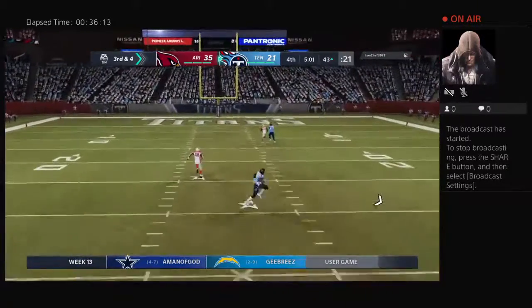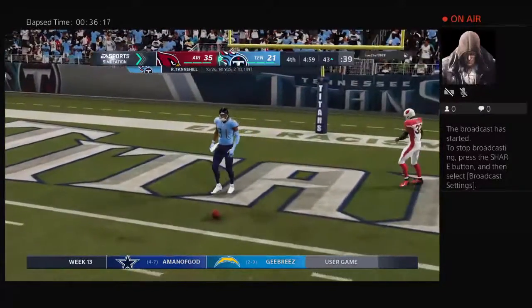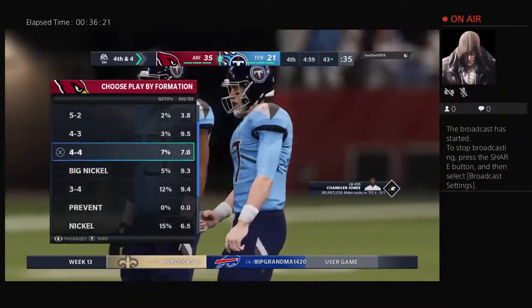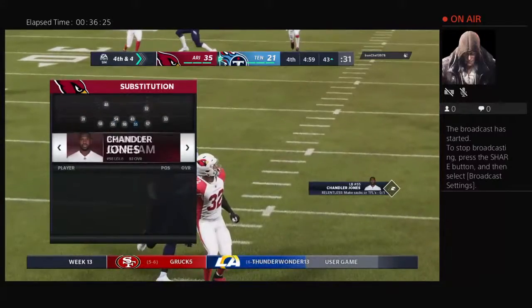Tannehill looking here for Smith downfield. And it's knocked away and incomplete. They'll probably spend a little extra time dissecting the game film after this one. I think part of their plan was to hit them over the top with the deep ball. They've been unsuccessful all night.